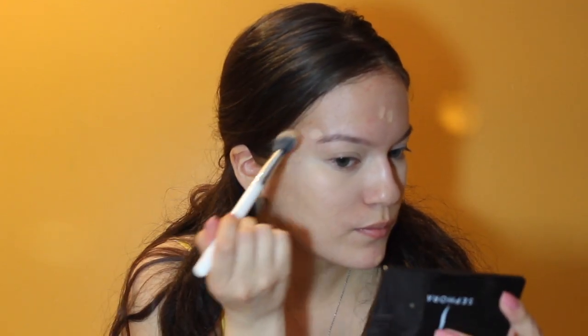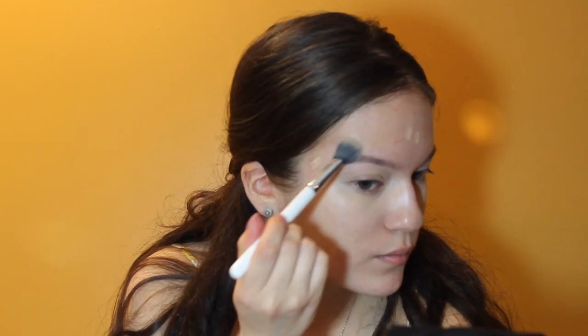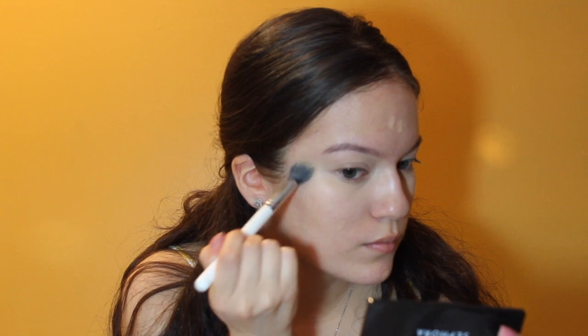When you're covering any acne, you don't really want to buff it in too much because it'll just take the product away. So you kind of want to just tap over them lightly. Also, when covering up any pimples or acne, again, you don't want to buff it in exactly, but around it you do want to kind of blend it out so it doesn't look like just a spot of concealer on top of it. So you want to blend the edges out, but not really directly on the problem area. And again, just tap on top of them.